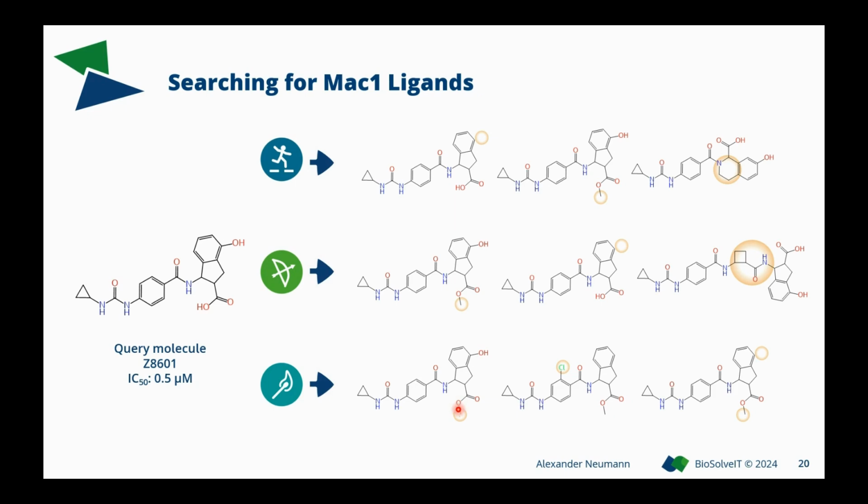Then for the motif matcher, again, we get the ester functionality here. Then we also get some decorations around other parts of the compound, with the chlorine in the center phenyl group, and also stripped compounds where we miss out on the hydroxy group but get the ester functionality in this area. So this was a little bit about the exploration of the proximal chemical space around a compound that you may have discovered.